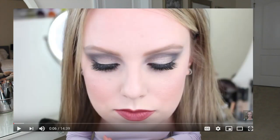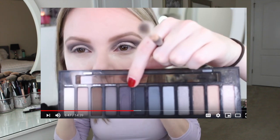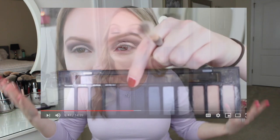The reason why I ended up decluttering Naked Smoky from my collection is it's cool toned. It's very, very cool toned, and like I was saying before, I don't love these super cool toned palettes. I just don't use them. But it was really good, and if you're looking for a palette that has a good combination of shimmers and mattes and a good spectrum of colors, there was a black in there if I remember correctly, you had a couple of like beiges in there, cream colors, and like a little bit of everything in between, then that one is a really good one to go to.